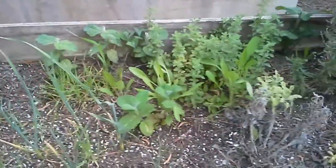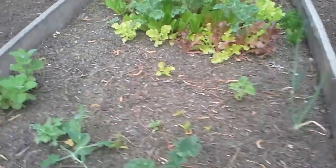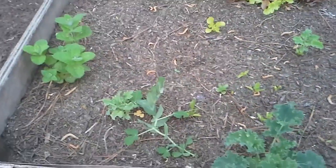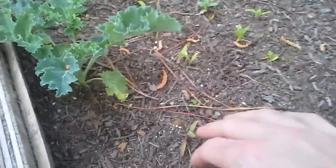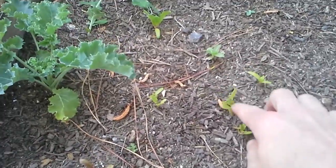Red vein sorrel, looking good. Garlic in this bed is good. Oregano, still alive. It seemed to have taken the transplant well. My rosemary is really picking up its life as well. So the raised beds seem to be doing really good. Succession planting over here is starting to settle in. All my volunteer Malabar spinach is putting on true leaves right now.